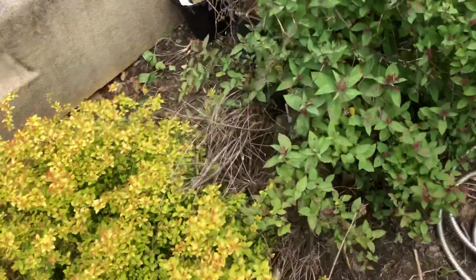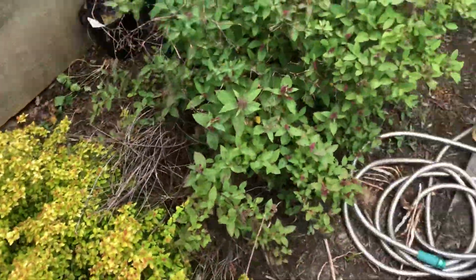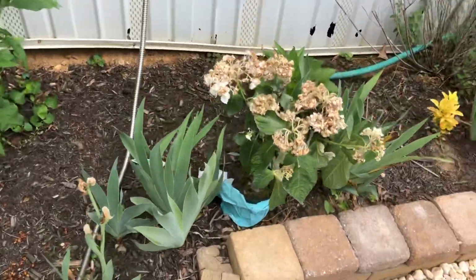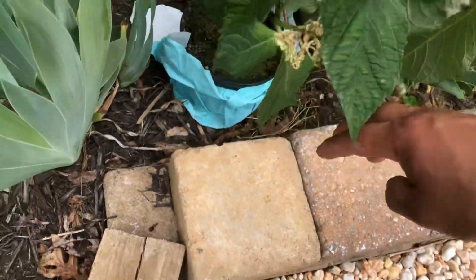And then right here, it's another gaura that did not make it. Like I said, it took forever to plant a lot of this stuff. And my in-law gave my wife this hydrangea, and it's a little hydrangea tree.